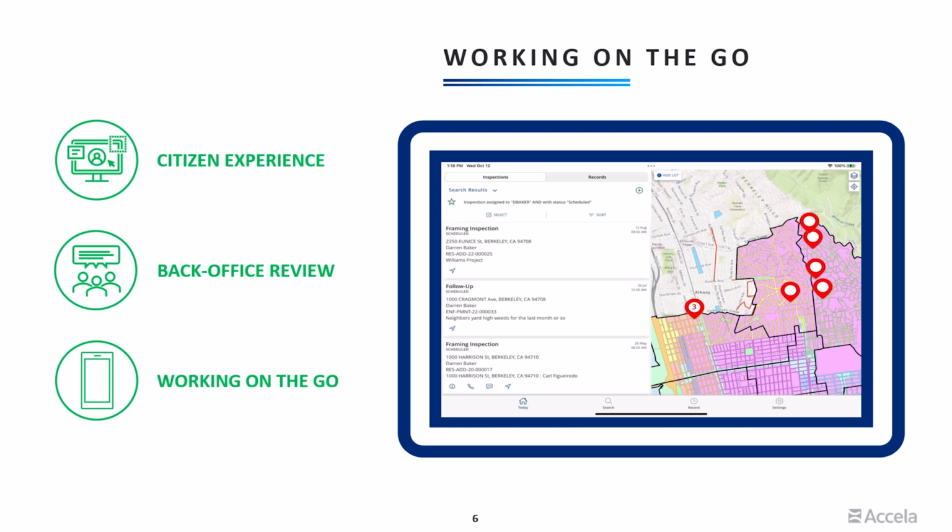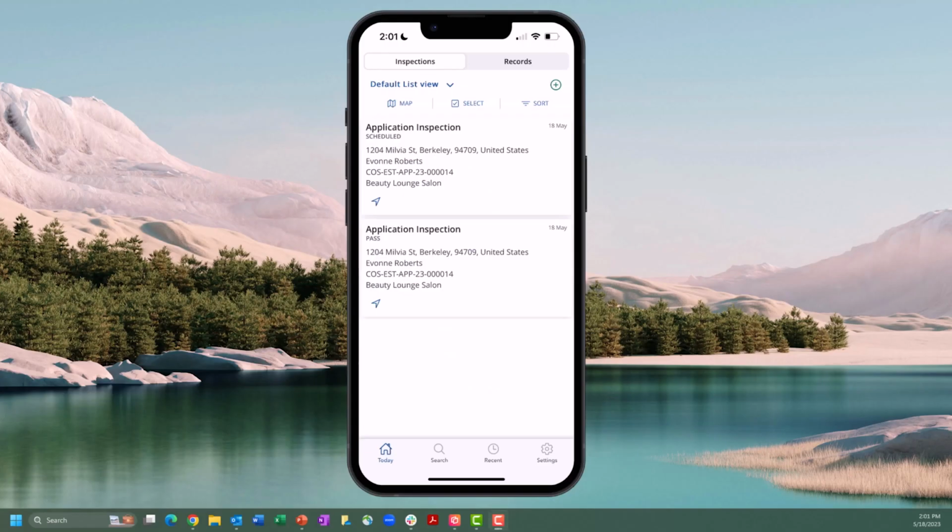For the purposes of today's demonstration, I have already initiated an inspection as the licensee by logging into the Citizen Access portal. This could also be initiated by agency staff or even scheduled automatically based on business rules the agency has defined. I am now logged into the Accela mobile app as an agency inspector. This app is compatible with iOS, Android, and Windows operating systems, and allows inspectors even in rural areas who might not have connectivity to be able to interact with all aspects of this record and inspection, really bringing robust capability of the back office to inspectors in the field.